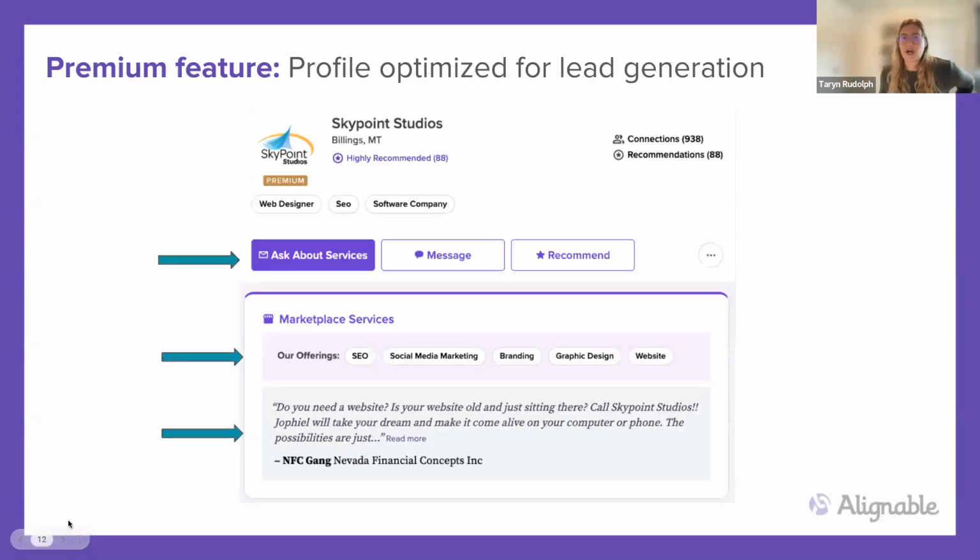So one other thing I wanted to talk about on the profile here is these premium features that allow you to optimize your profile for lead generation. And again, these are premium features. So, on the basic plan, you wouldn't have access to these, but just want to share for those who are interested. Once you've filled out your profile, you've made it clear who you are, what you do, who you want to meet, there are really powerful profile tools that you as marketers can unlock if you're on the premium plan. So obviously your businesses whose clients are here on Alignable.